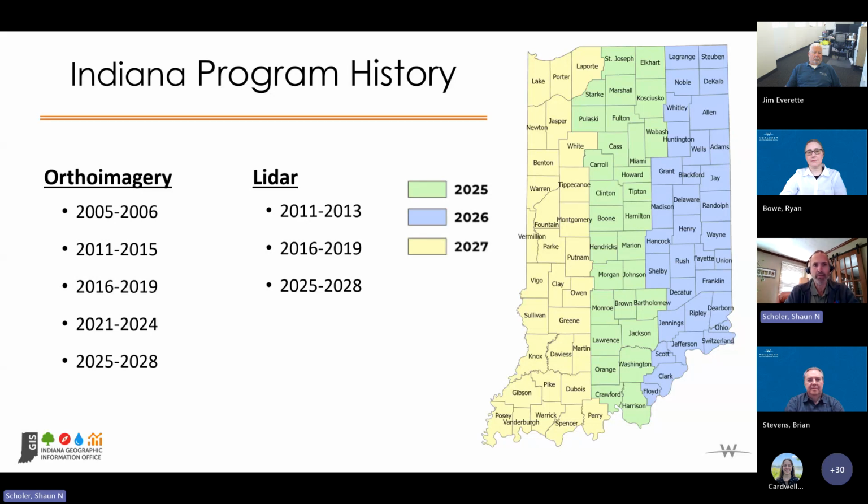And then on the right side, we have the Lidar collection. You can see that 2011-13 was managed by the GIO office. The 2016 to 2019 was actually a program managed by the USDA, NRCS, and the USGS, U.S. Geological Survey, through their grant program. And now we're looking at 2025 to 2028.